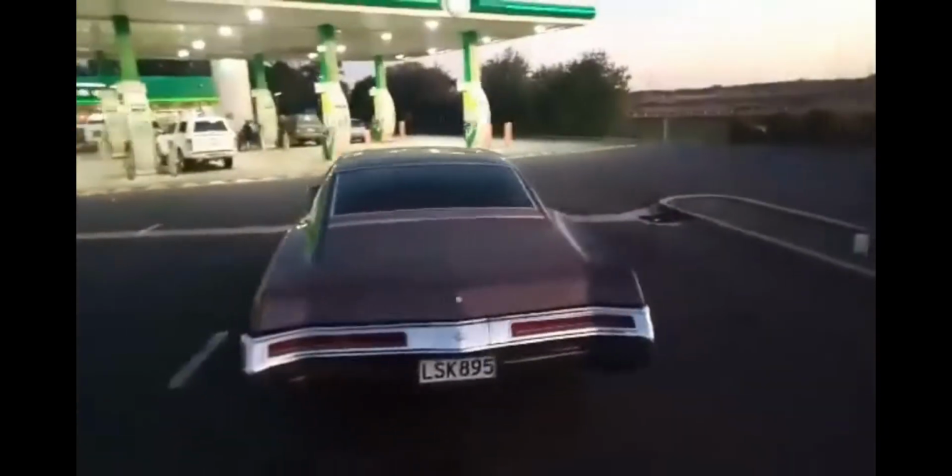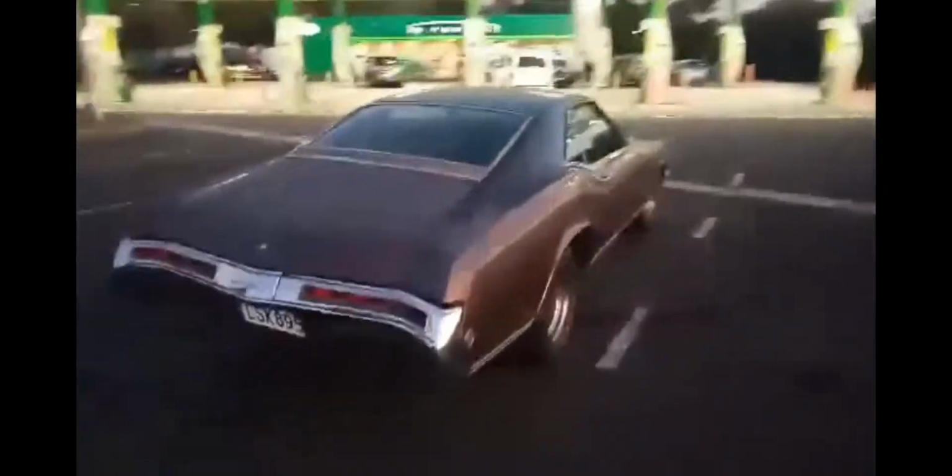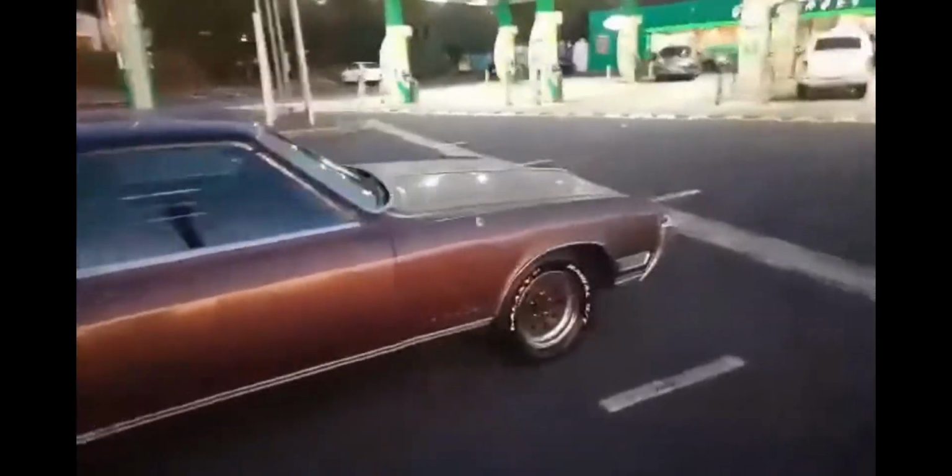Just got this beast here at the airport in Auckland. On my way back to Dunedin now. Should be a good road trip. A few things I intended doing while I was up here, and they were cancelled because of the virus.